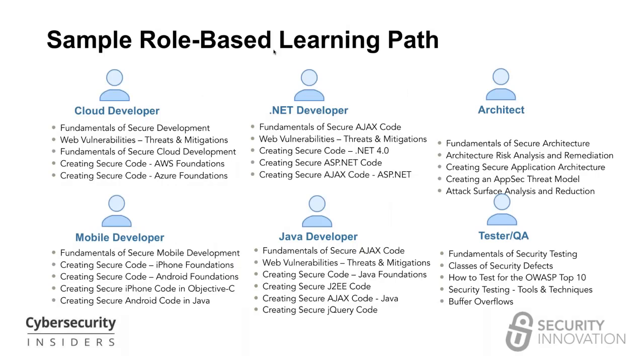Here's an example of role-based learning paths. And again, I just chose 6 different roles, 4 developers, 1 architect, and 1 tester. And I chose 4 developers specifically so you can see how each developer, even though they may have some things in common, like fundamentals of secure development, it's very important to get into their technology stacks with as much context as possible. Creating secure AJAX code for ASP.NET, creating secure jQuery code, creating secure code in Objective-C or Swift or Java for Android, etc. Is very important to have that not just role-based, but also technology-based learning path.